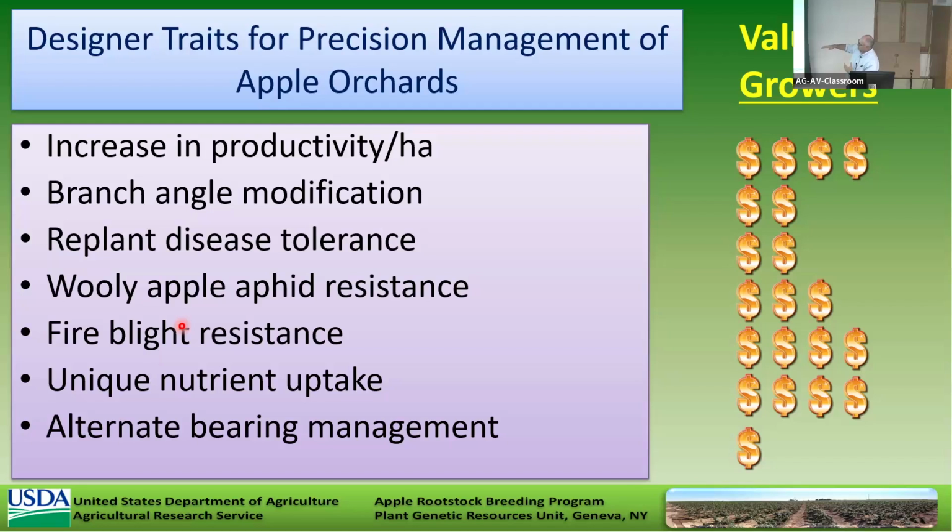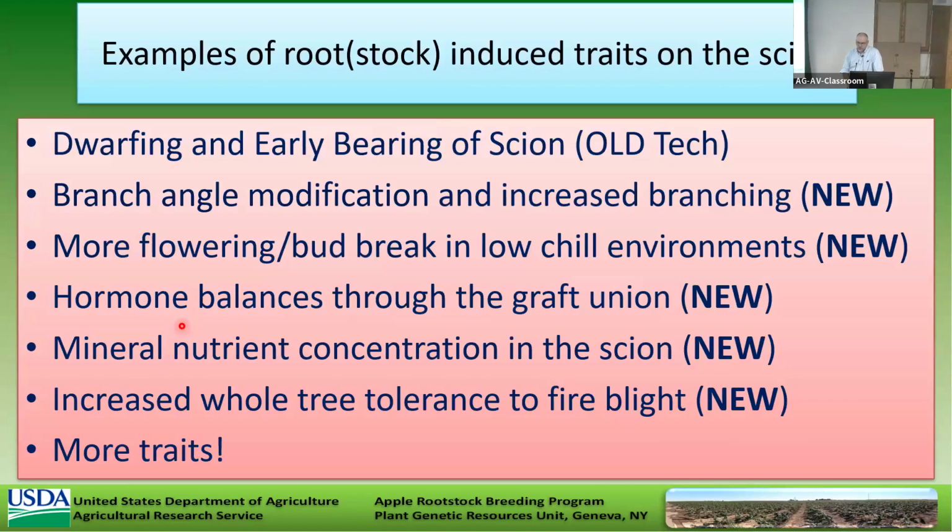For example, the resistance to fire blight in New York growers and growers in most of the United States is like a must-have. If you don't have it, I've seen, and I'll show you pictures in a few minutes, you lose your entire orchard. You lose your production for many years. So we have these technologies, and they mean apples.